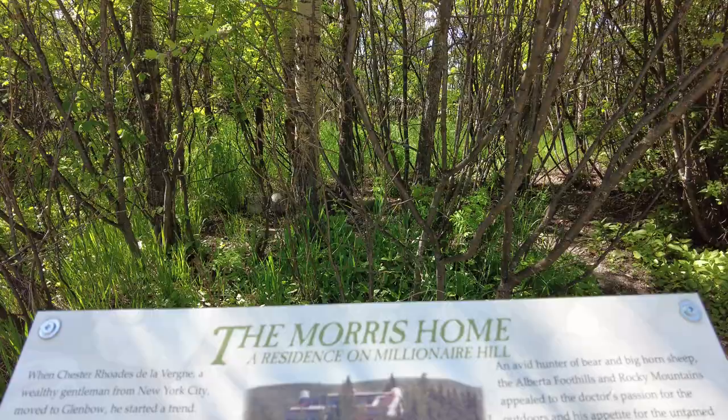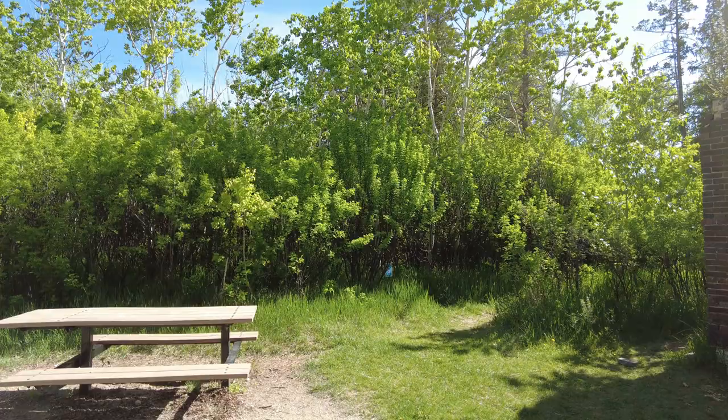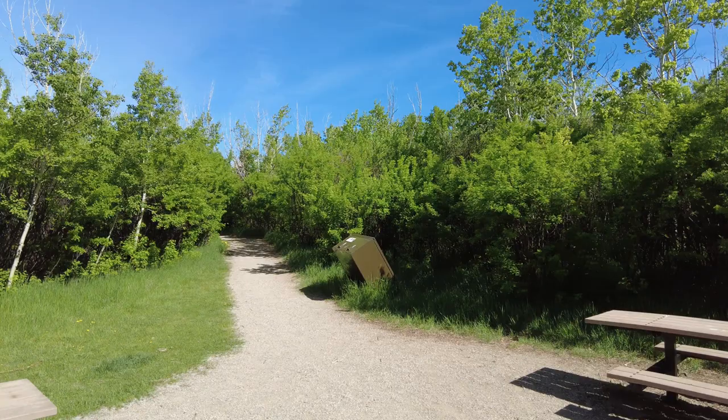So we'll start off today here close to the visitor center in the site of the Morris home. Today it is a picnic area, but in 1914 Dr. Dudley Henry Morris and his family built a home here. Quite a large home for that era too. The Morrises would live in the home till 1918, and then it sat abandoned for about 20 years until 1938, when the Harvey family, who eventually ended up owning this land, started using the house as their summer home.